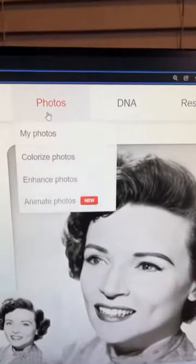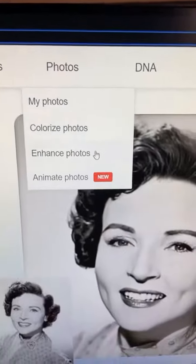This website does have some other cool things too, like colorizing photos and enhancing photos.